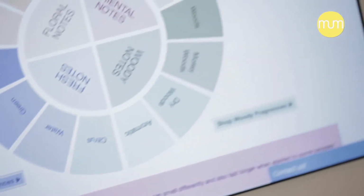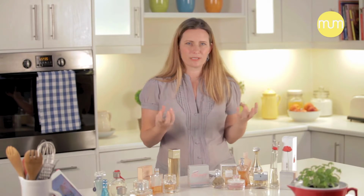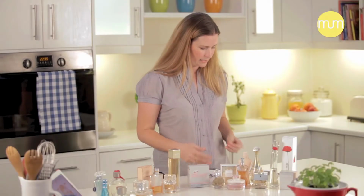Then the next category that you would find is called woody. Those are obviously quite nature intense fragrances: woods, mossy woods, dry woods, aromatic. This is a category that would speak to a lot of masculine scents. A lot of men would wear this type of scent, but a lot of women like that as well. The real name for it is a French name, Chypre, and that's an earthy, mossy scent. Those types of scents are mostly masculine, but if you're looking for one that a woman could wear, you'd go for maybe something like Lovely by Sarah Jessica Parker.